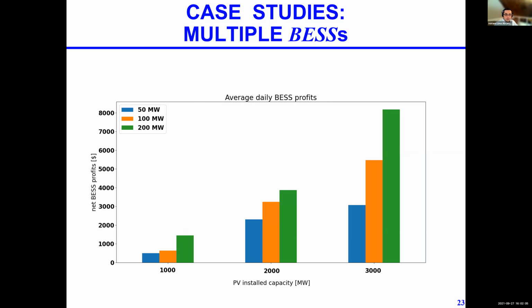The main takeaway from here is that as we increase PV installed capacity, we increase the BESS profits. And in fact, you can have a larger battery once you have more PV in the system. Otherwise, if you don't have that much PV in the system, the battery doesn't profit that much additionally, even though it's double or 4 times the size.